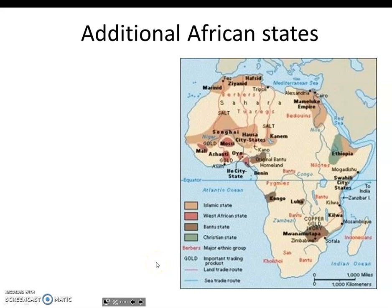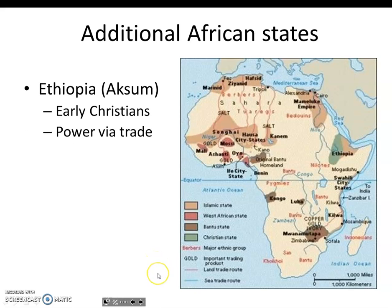Now, the additional states that we are going to address, one is the Kingdom of Aksum, or Ethiopia. Now, the rulers of Aksum converted to Christianity shortly after the Roman ruler Constantine the Great issued the Edict of Milan. So we're going all the way back to the 300s. They taxed trade from Egypt that went to India via the Red Sea. All right, they took advantage of the Red Sea and their location for trade. And merchants encountered Christians on trading voyages to the Mediterranean.